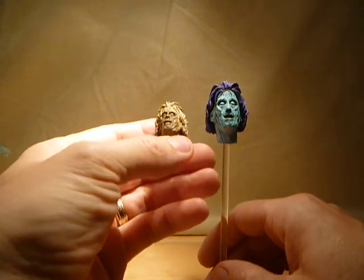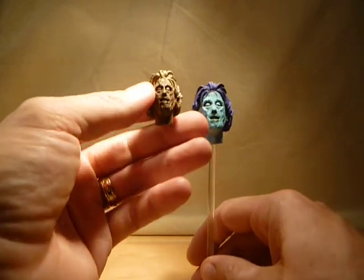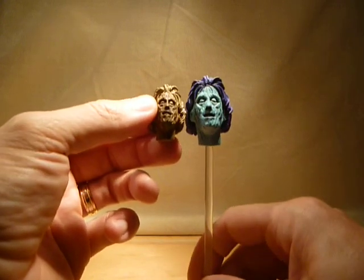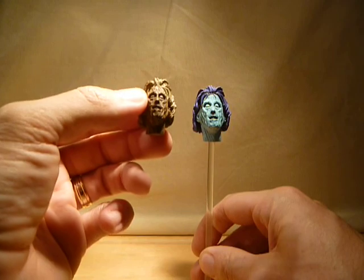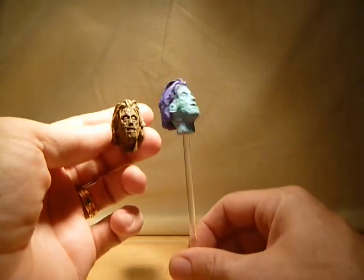But I might be completely wrong. It just looks like a bigger version of what they've already done. You know, if they just upgraded the sculpt mold or whatever, I don't know. But that's side by side, and that's obviously about the same size. So yeah, and it's blue and it's purple, and what you're supposed to do with that, I don't really know.